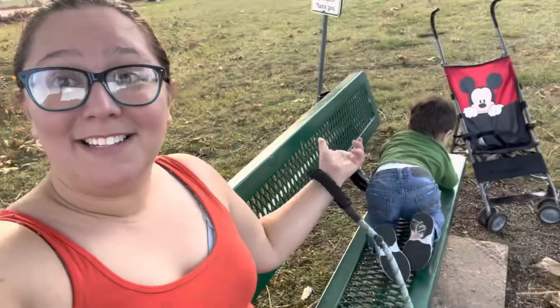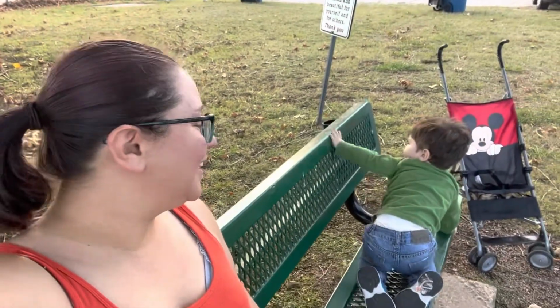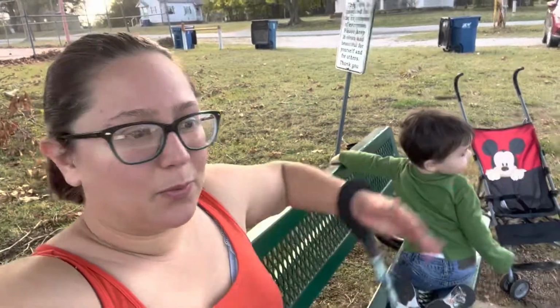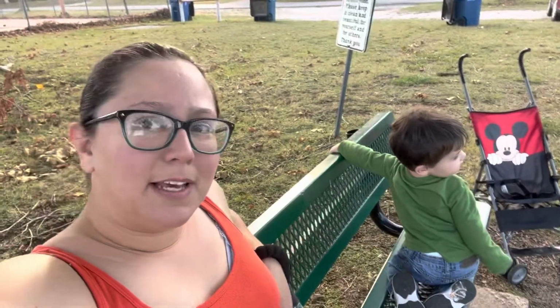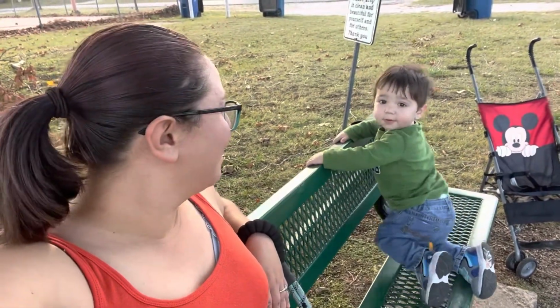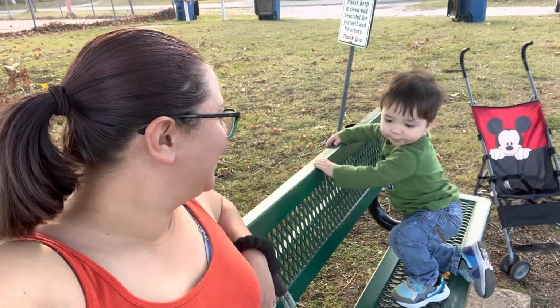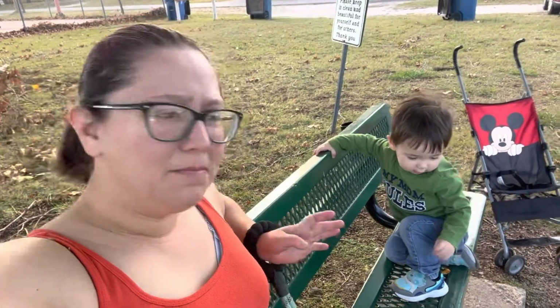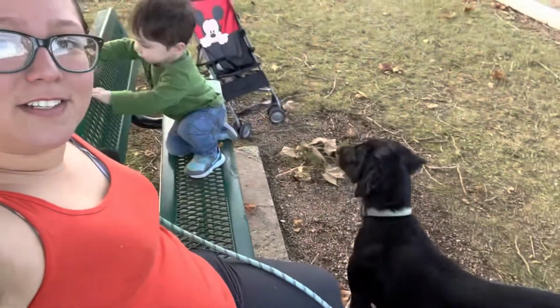Anyway. Oh, he's climbing. Look at him. Hi, buddy. Anyways, it was starting to get dark, so we decided to come and do our walk before we ended the night. So we'll finish up tomorrow, and then I'll show you all my fall decorations that I have up. I even have the doggy here.